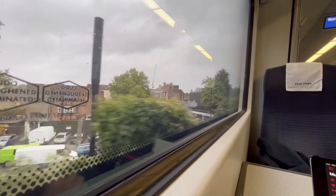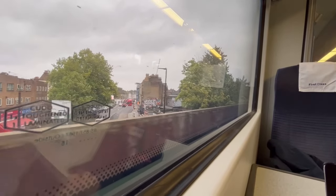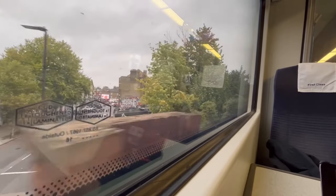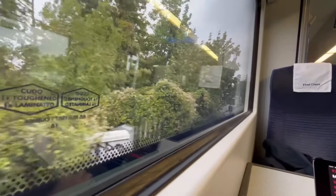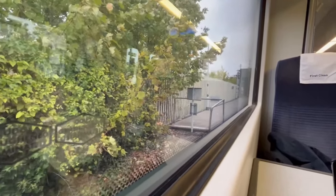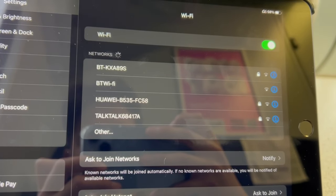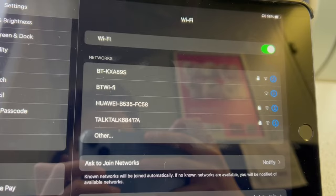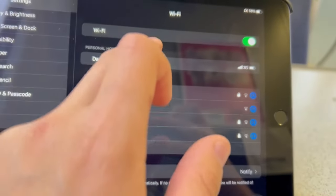We then call at Tulse Hill, and due to a short platform, the rear coach doors do not open at this station. Wi-Fi is not available on this train, which was surprising, as most Thameslink trains usually offer Wi-Fi.